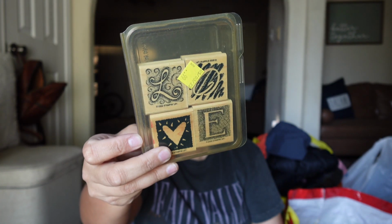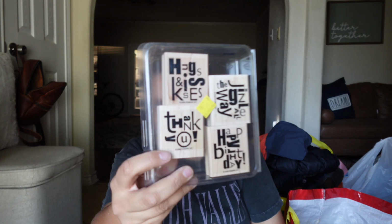And these are called Fresh Fillers. Then I got LOVE or Love 2002 Stampin' Up. It just says Letters of Love. Then I got Alphabet Soup, Stampin' Up Alphabet Soup. These are 2006.